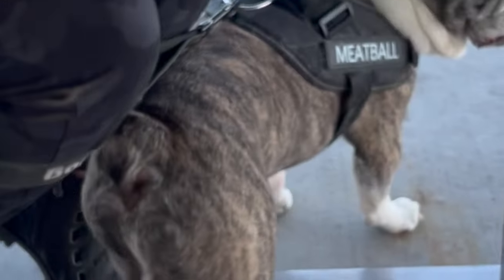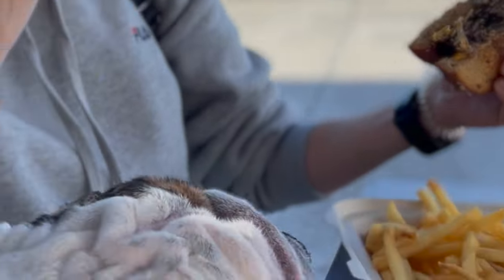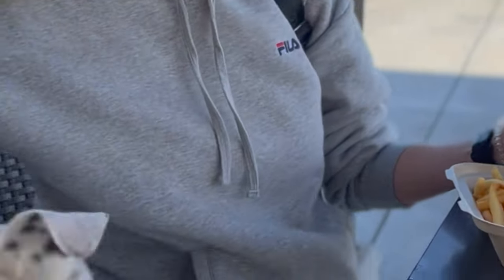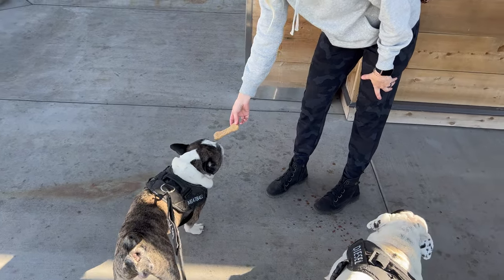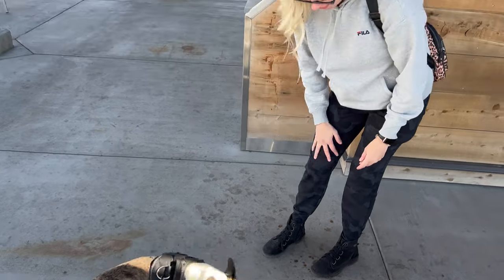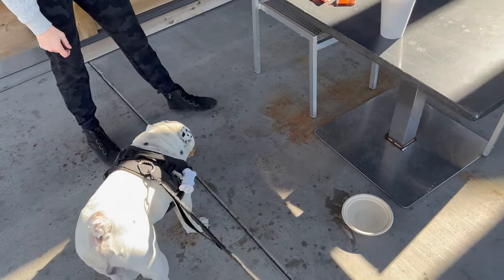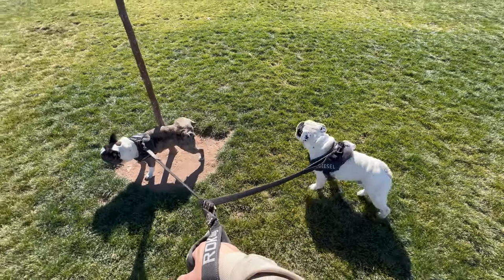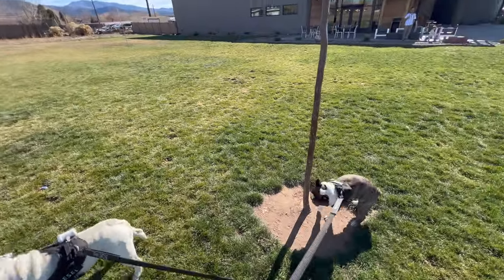This guy got his water and his treat. Meatball is preoccupied supervising the scene. How is it? There's a lot going on right now. This guy loves French fries. This place has dog treats, of course. So the boys are having some lunch. Where are you going with that, sir? This place has a little dog park right beside it too. Our boys are huge fans.